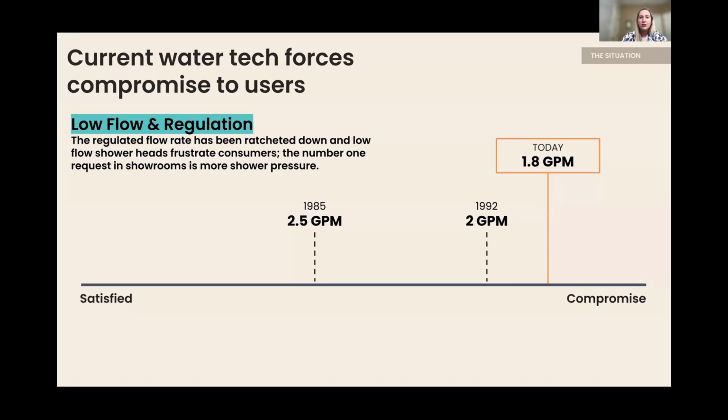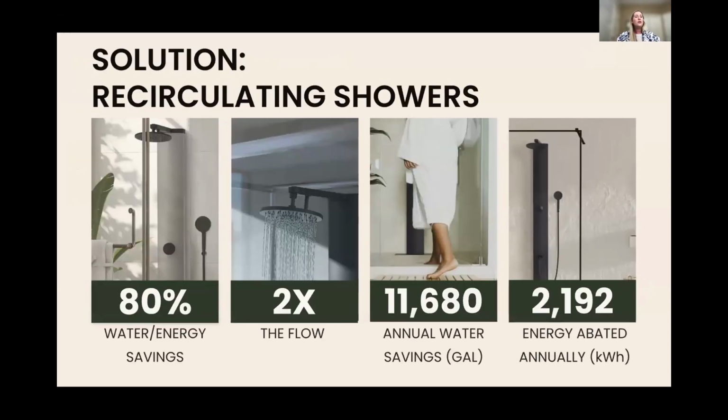And some of my research in climate change was also looking at how do we create technologies that don't force that significant compromise for users. And that's really why we started to look heavily into the space of recirculating showers. This is this new segment. If you're not familiar with recirculating showers, there are some technologies that are available in Europe. Rainstick, which is the company that I run, is the North American version of a recirculating shower. So I'll be talking a little bit more about the segment more generally today.